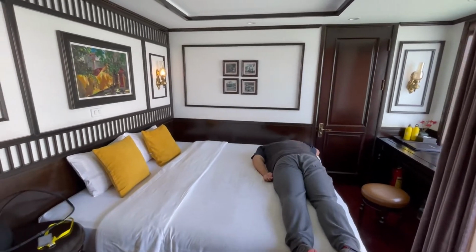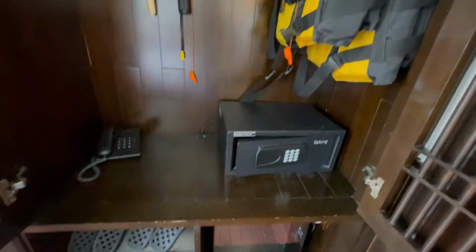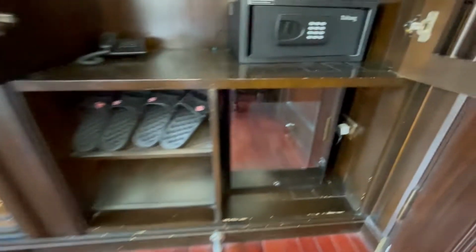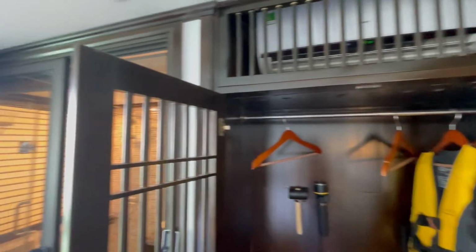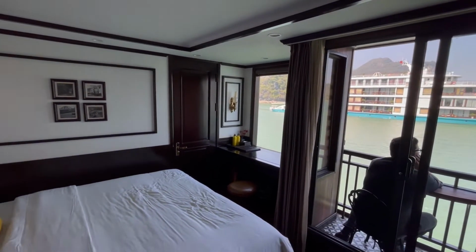Then for the last part of the room, we go over to the closet space, where you are reminded that you are in fact on a ship. You'll find a torch, a hammer, some life jackets, and there's also a safe in case of pirates, probably, and a mini fridge. The drinks inside were for sale, but we found it a little expensive with about $4 per soda, so we didn't drink any. Okay, we brought our own, but still. And there was also air conditioning in the room, should it be really warm if you're there.